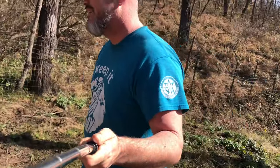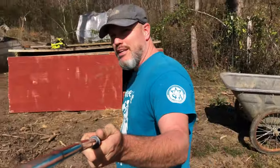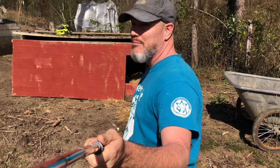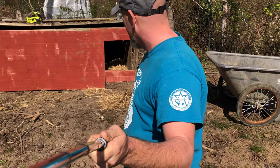Here's our finished pig pen. I know it doesn't look pretty, and I could have done a much better job, but you know what? I didn't. But that's okay. This is just for the mini pigs.